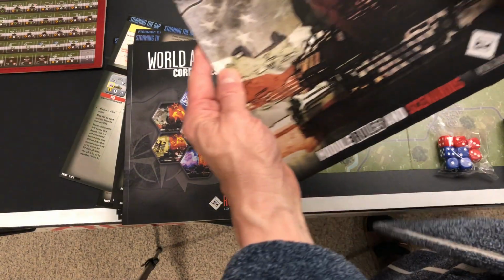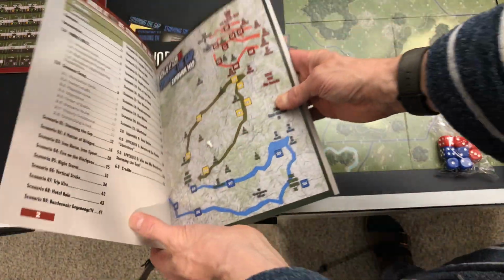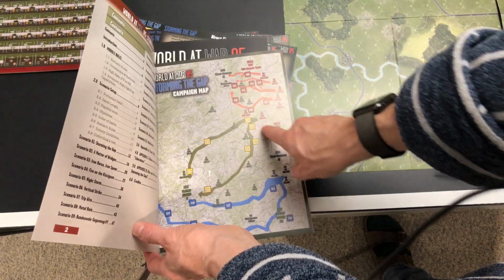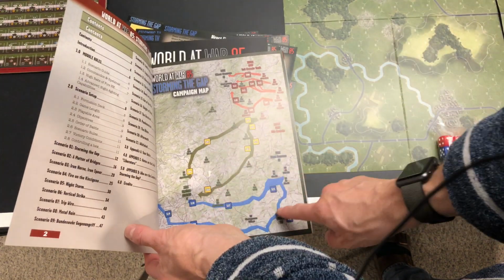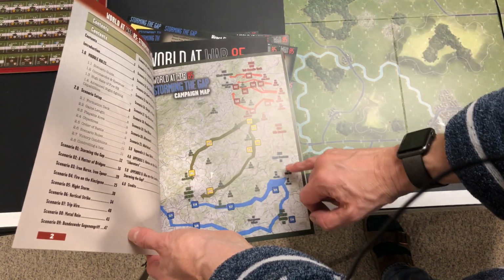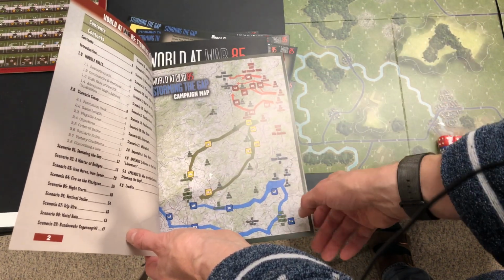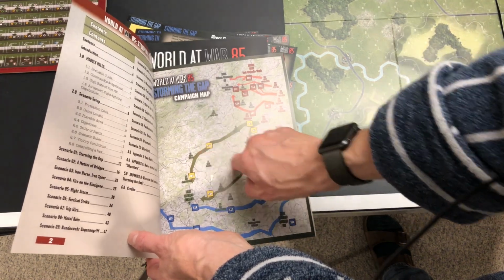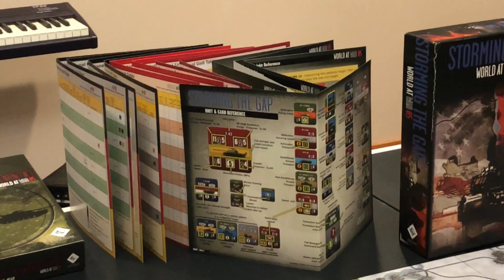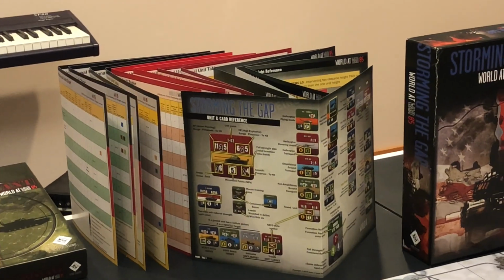Then the module rules and scenarios, there's 21 scenarios. Almost everything has this in it, where it shows you where the scenario is. Kind of like the old Panzer Leader, but obviously this is fake, but it kind of tells you where they go and where they move. So that's kind of cool. Scenario 1, 2, 3, 5, anyway. Pretty awesome. Those are what I'm calling the Chapter H.